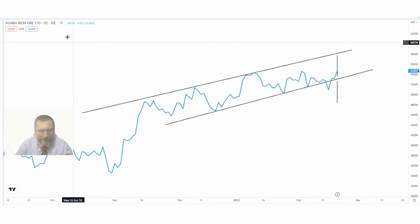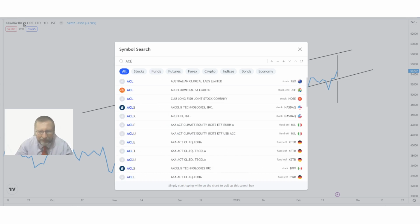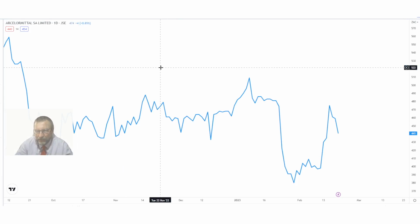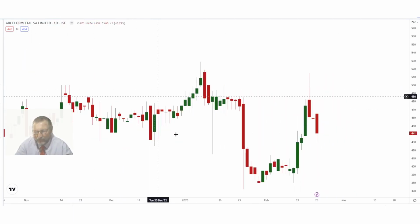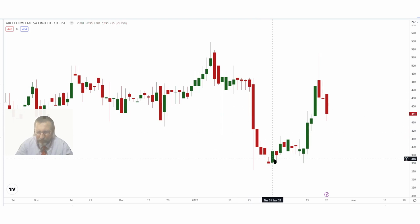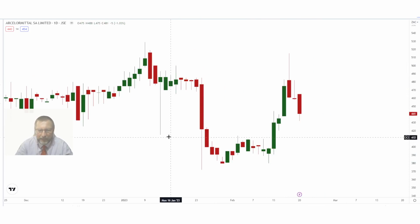Well, let's have a look at Arecell, one of the favorites of the traders. I know some traders like to dabble into this share. Let's have a look here. Let's do a candlestick chart here, because I think we're going to get the clue there. And well, there you are. You can see this move. I mean, the share went down to 3 Rand 90. It's a classic case of waterfall formation down. You usually get a beautiful spike to the upside. But what are the candles telling us now?